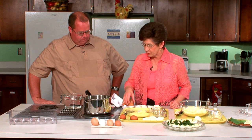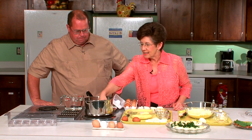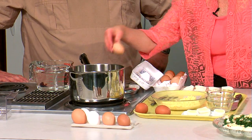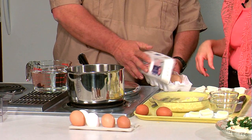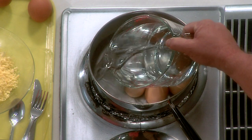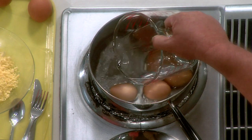Let's start by doing, instead of calling them boiled eggs, we're going to call them hard-cooked eggs. And let's put 6 or so in our saucepan here. We're just going to put the eggs into the saucepan. And then, I think that's 6. We'll add about a cup of water to get some hard-cooked eggs. So, David, I'll let you do the honors and just pour in about a cup there? About an inch over the eggs. I'll take a little bit more than a cup.